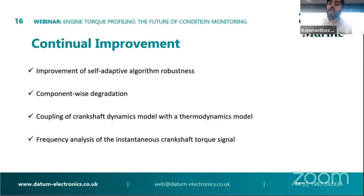And then by connecting into the engine's CAN bus or into any existing sensor networks on the ship, we would be able to combine this with a thermodynamics model, which is currently also under development. Therefore, we'll be able to perform component-wise degradation analysis by looking, for example, at temperatures before and after the turbocharger's turbine, or after the compressor, or after the air cooler. We'd be able to work on a component by component basis using that thermodynamics model, which we would be able to compare our measurements against. Also, the end idea would be that we could couple the crankshaft dynamics model with the thermodynamics model to give us a holistic perspective of what is happening within the entire engine system.